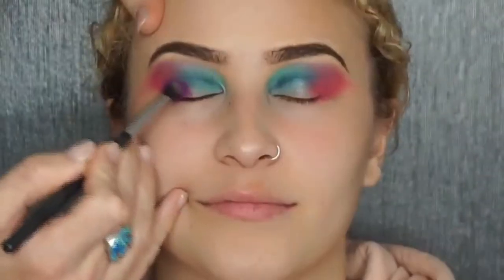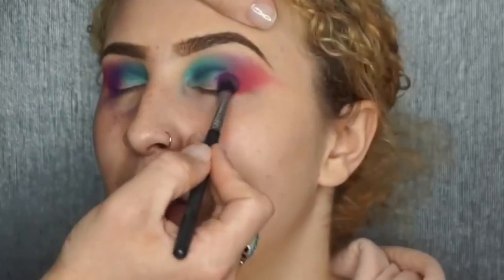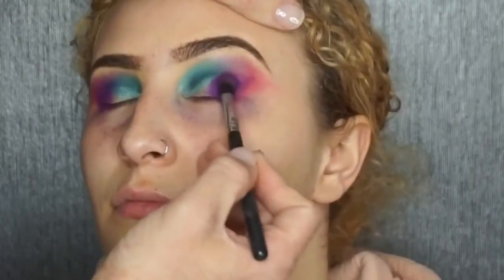Popping a bit of purple, and now just out there in the outer corner to deepen it up and create a little bit more of a winged shape to prepare the eyeliner.